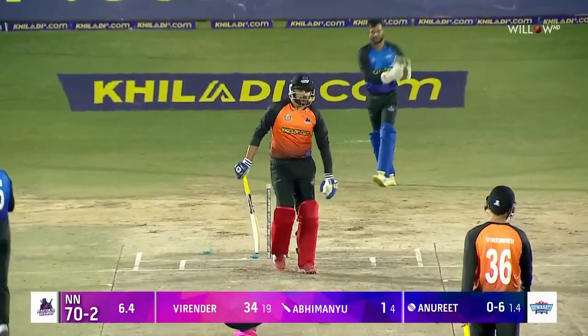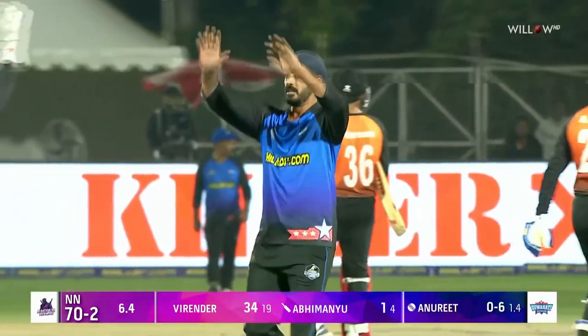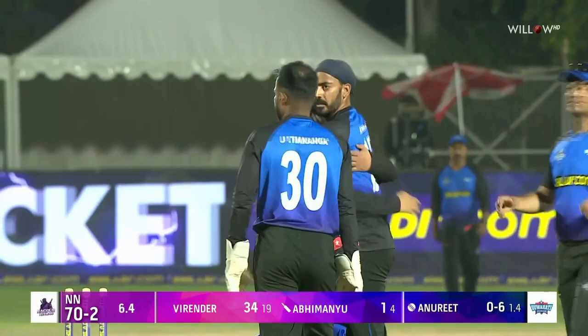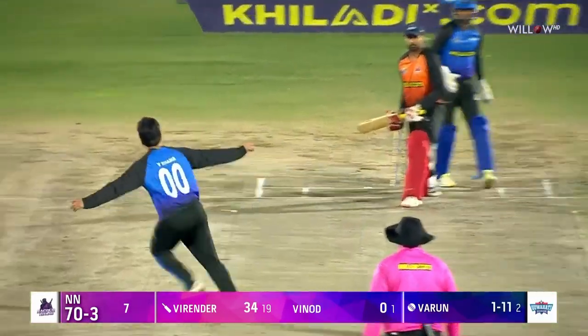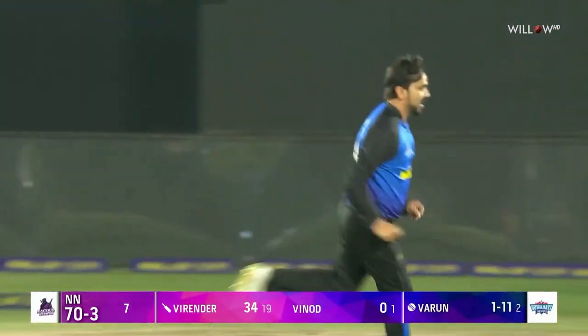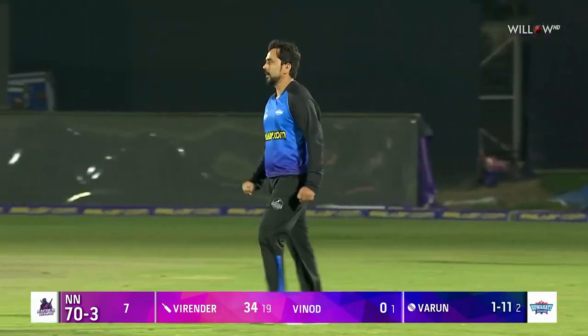Next, oh, what a delivery. That is an absolute beauty. The ball's pitched on middle. What a beauty from Varun. Peach. Unlucky Sanath.